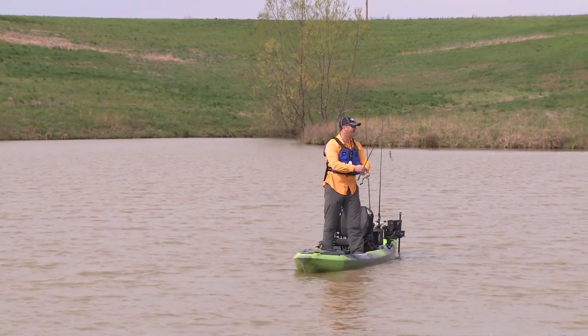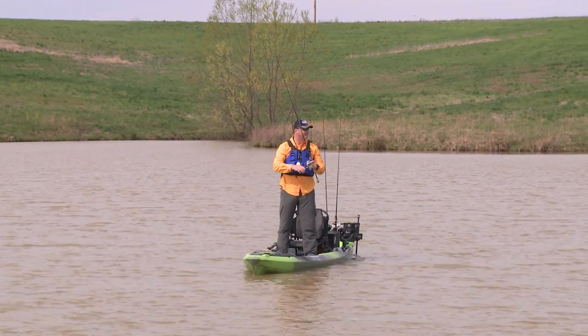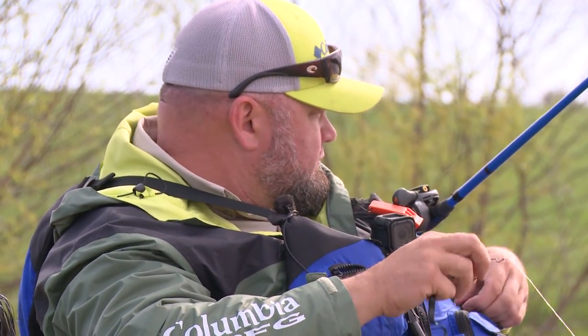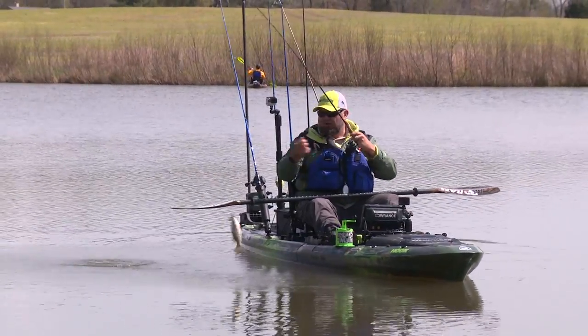I'm waiting for that hog to come back in that corner that I hooked before. As soon as I hooked him, Chad, he took me straight out in the deep. He just took off. Let's see if this is a fish, because hook sets are free. Oh yeah, there it is. Nah, little guy.